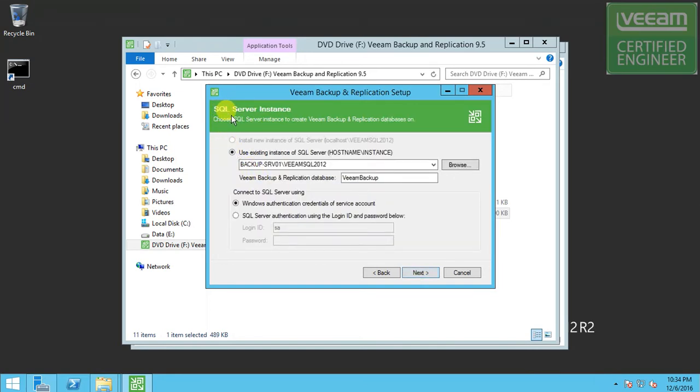So Veeam Backup and Replication, actually the entire software, requires a SQL Server. You can install SQL Express if it's a small environment. But if you want to do it for an enterprise or big environment, you have to install the Veeam backup SQL server. I mean, you can install the SQL Server. I think, what did I install here?